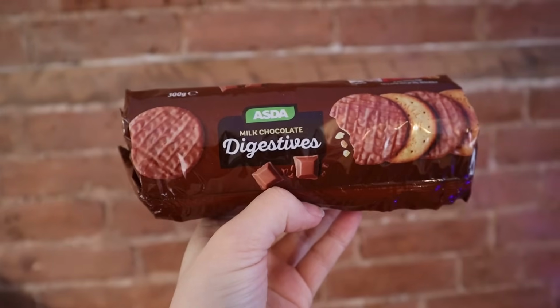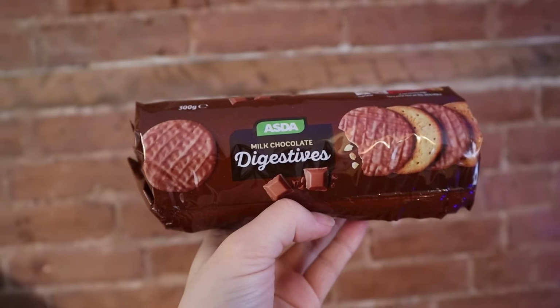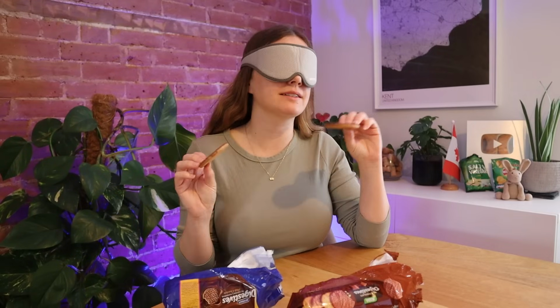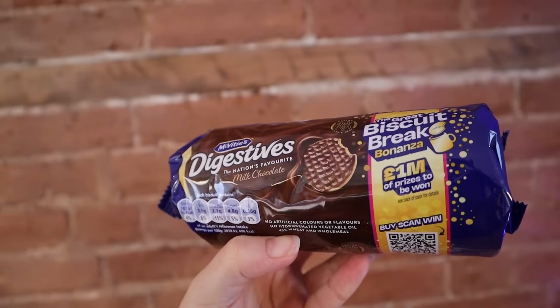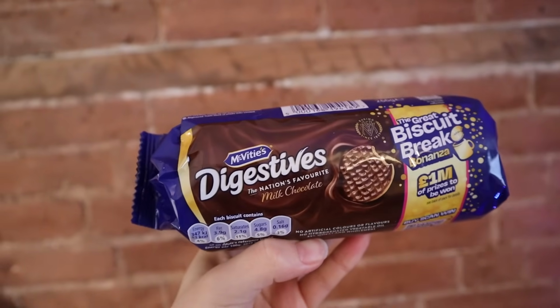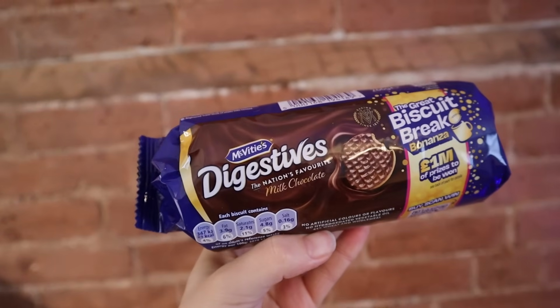I thought this was a good one. We of course have the ASDA own milk chocolate. The purpose of this video, I only wanted to get ASDA's own versus a big brand. So I didn't realize that ASDA does their own milk chocolate digestives. Look pretty normal. Then of course we have the juggernaut, if you will, McVitie's, which between you and me, I always hate the McVitie's package because there's always so much crap on it.